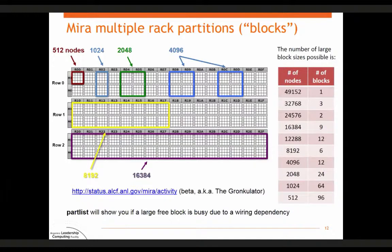The next block size up is 8,192, which is eight contiguous racks. And then 16,384 nodes, which is a full row of Mira.